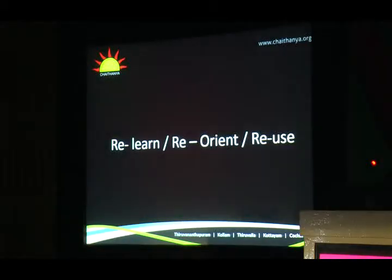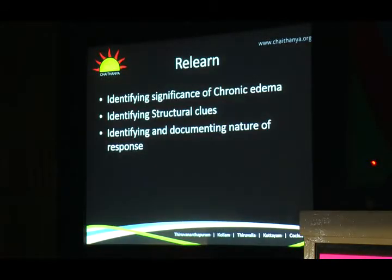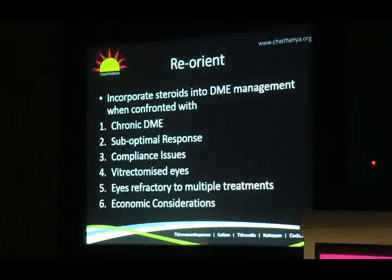So what do we have to do? We may have to relearn things. We have to relearn the significance of chronic edema, the structural clues in the retina to tell us to use steroids, and identifying and documenting the four natural responses to anti-VEGF. We may have to reorient ourselves and try to find out the eyes where we may introduce steroids earlier than just keep on giving the patient anti-VEGF.